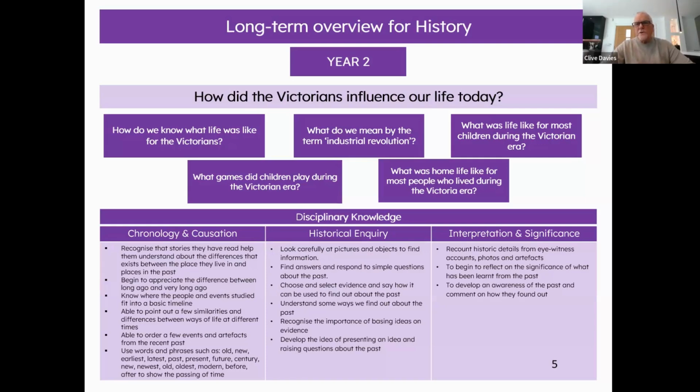The 5 components on here have been deliberately set out. So some of them, for instance, would be more disciplinary than substantive.